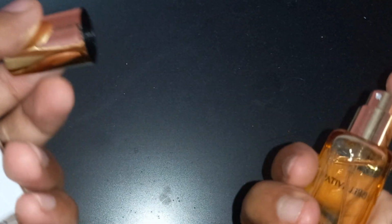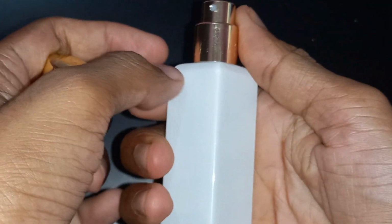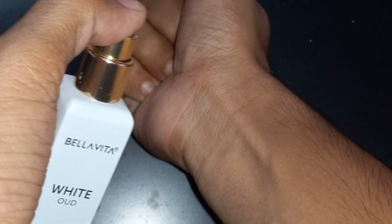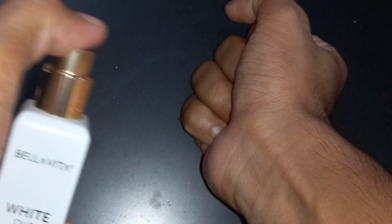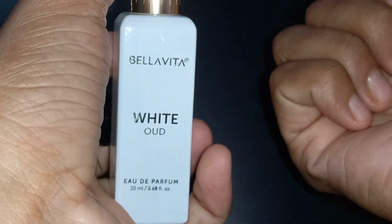Okay, so I'll try this. I'll first try the honey oud, this one. Nice, sweet, very sweet and a honey type of fragrance it is. And let's check this one. This is also amazing.